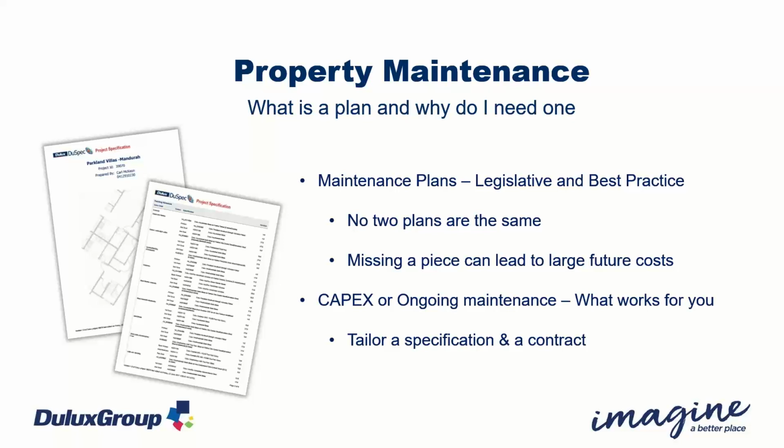We can also tailor that specification further to suit ongoing maintenance, if that's more how you're paying out the contracting. We can build the system to also suit what would get painted first year, second year, third year, and onwards. So really important to get us involved. It is complimentary with you and your relationship manager that we can come out and review those assets with you.